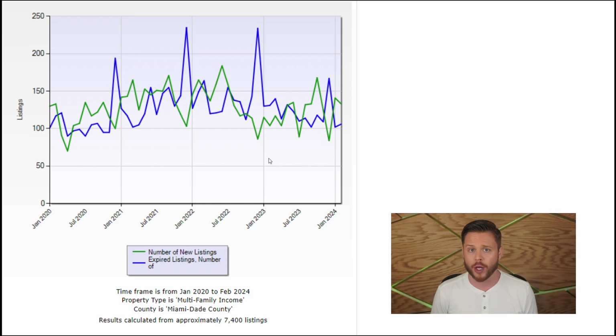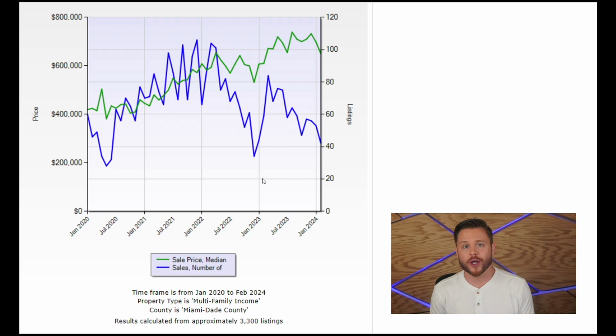It is still a data point to look out for. Next up, let's look at median sale price. So here's where things get really interesting. You can see that median sale price and also number of sales both took pretty dramatic drops over the last month. Specifically, let's look at median sale price first. That's the green line there.